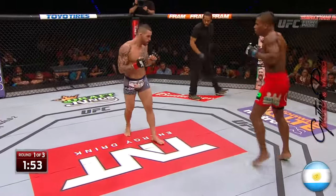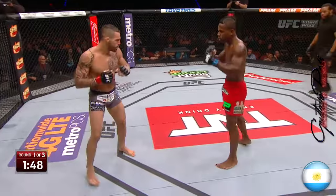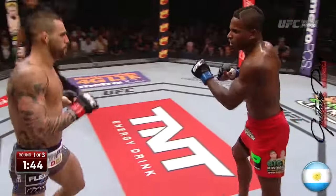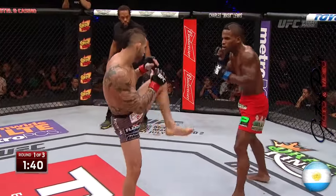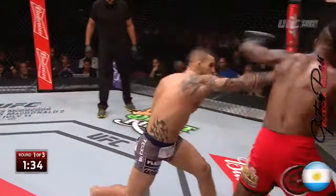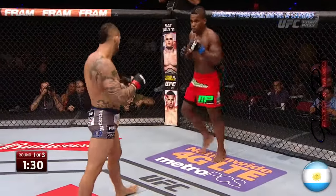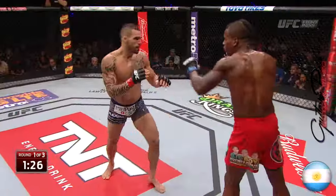Well, Ponzinibbio just isn't able to find his range with his striking now. Trying to switch things up, trying to find his range with his wrestling. But Larkin isn't having it. Yeah, nice spinning attack there and able to land to the body. You know, Ponzinibbio has been so dominant throughout his MMA career, other than that Ryan LaFlair fight. But some early adversity here for the Argentine. Under 90 seconds now, Superman punch for Larkin.